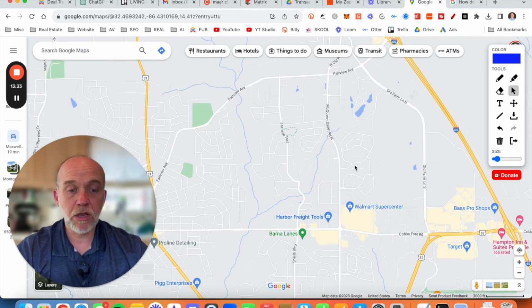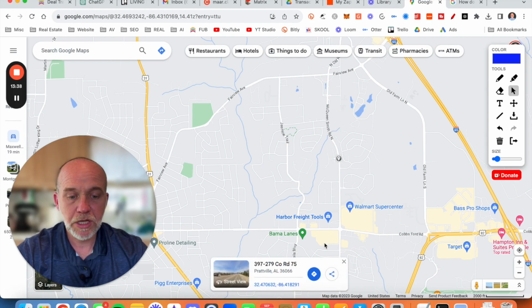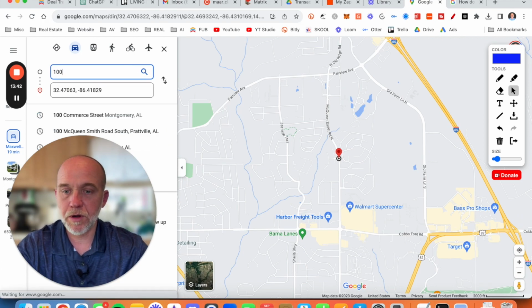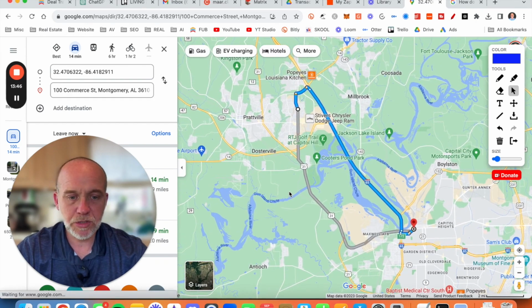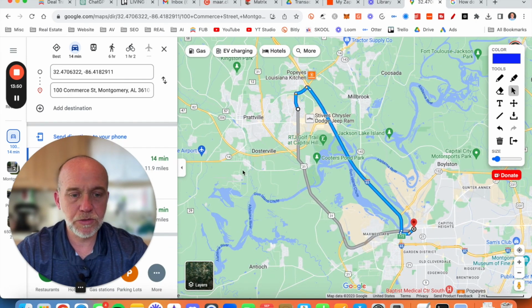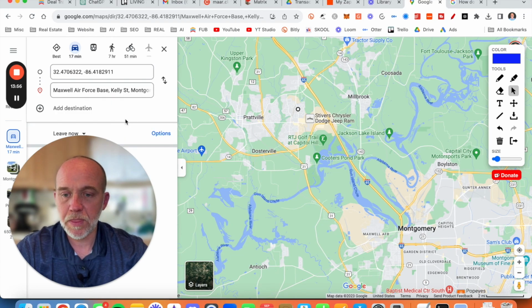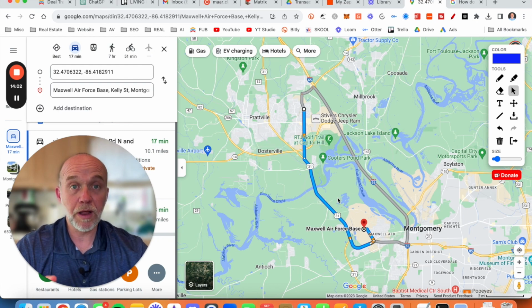So let's see how long it's going to take to get us from Highland Ridge to downtown Montgomery, and we'll go to 100 Commerce Street. Looks like it's going to take us 14 minutes to get to downtown Montgomery from Highland Ridge. And now let's go to Maxwell Air Force Base. Looks like it's going to take us 17 minutes, and it does say the quickest route to Maxwell is down Highway 31. I'm not surprised by that.